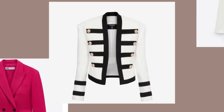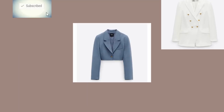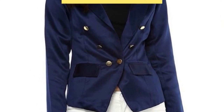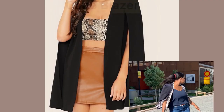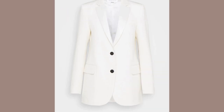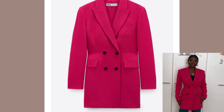Before we begin styling blazers, it is important to get to know a few of them, and so the first on my list is the double-breasted blazer, and then the next one is the fitted blazer, which has a tailored look. We also have a cape blazer, which is very stylish, and then another one is the single-breasted blazer. We also have the long blazer or the blazer dress, and I always pair it with pants.